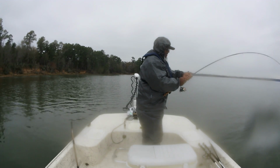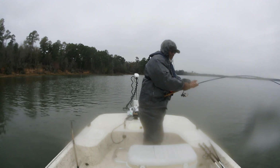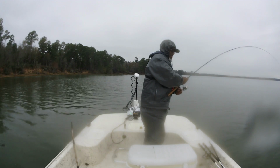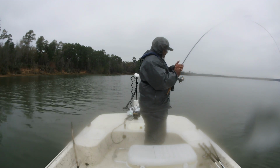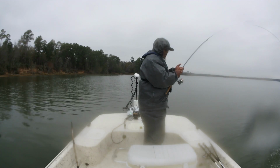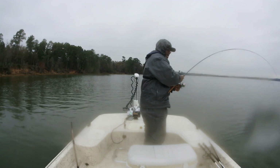He won't come up. Blowing bubbles. He about done. He's blowing bubbles, y'all. Big old blue. That thing's probably 40 pounds. I'm willing to bet he's 40 pounds.